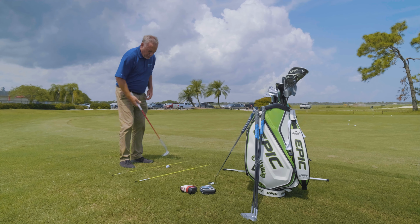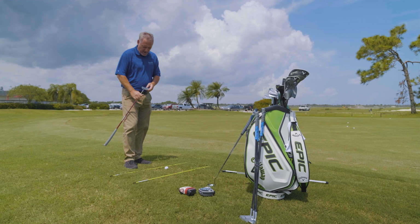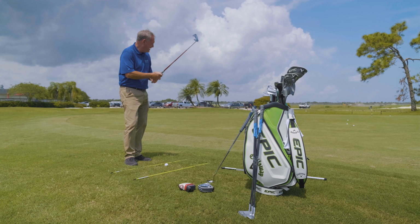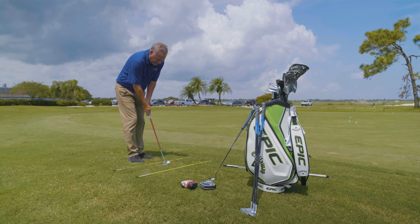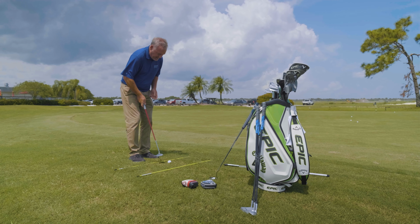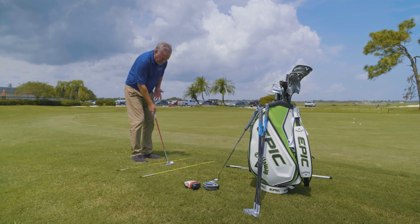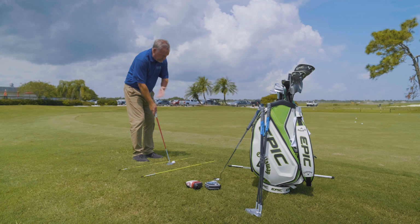And then I've got the new White Hot OG 7S, and I putted with it. I think I mentioned last time that I putted with it, and I think this is the most solid putter I've ever used. Now, what I'll do is I have a tendency to try to make the same stroke with my putter.